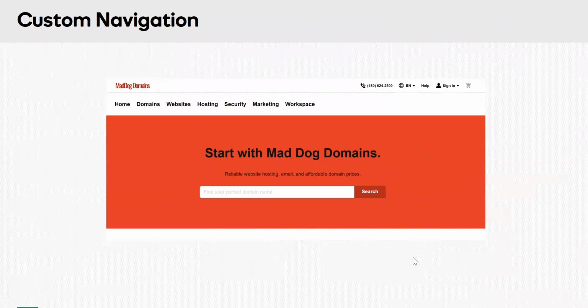So when we're taking a look at the custom navigation rollout, by the end of next week you're going to be seeing an option for custom navigation in the RCC. Initially, it is just removing items. So you'll be able to say you don't want to have security, or perhaps underneath hosting you want to only sell Plesk and not cPanel, so you're going to remove cPanel. You'll be able to remove those items out of there.